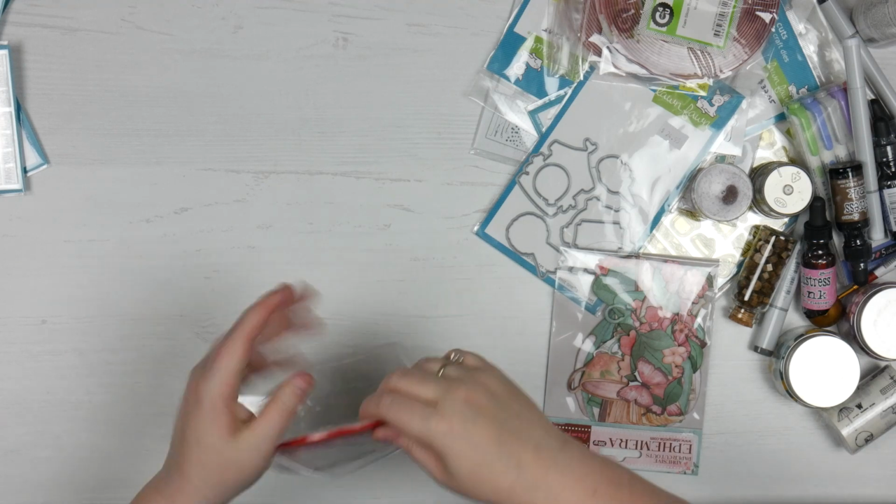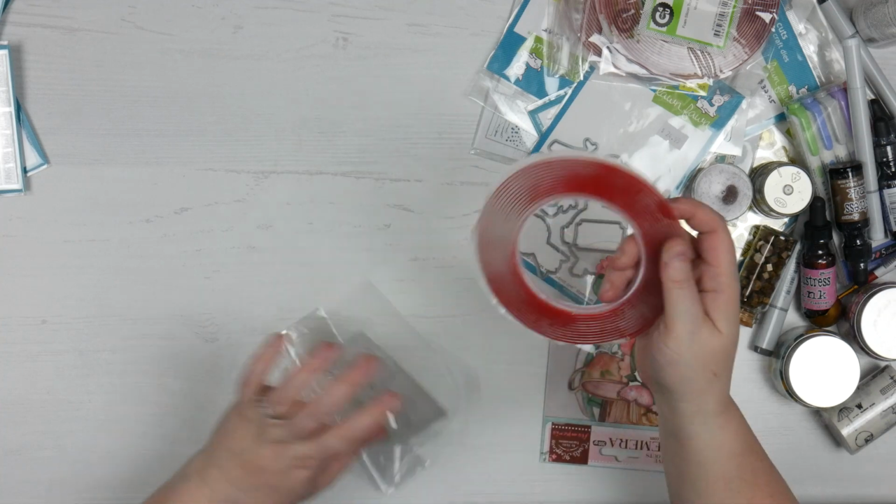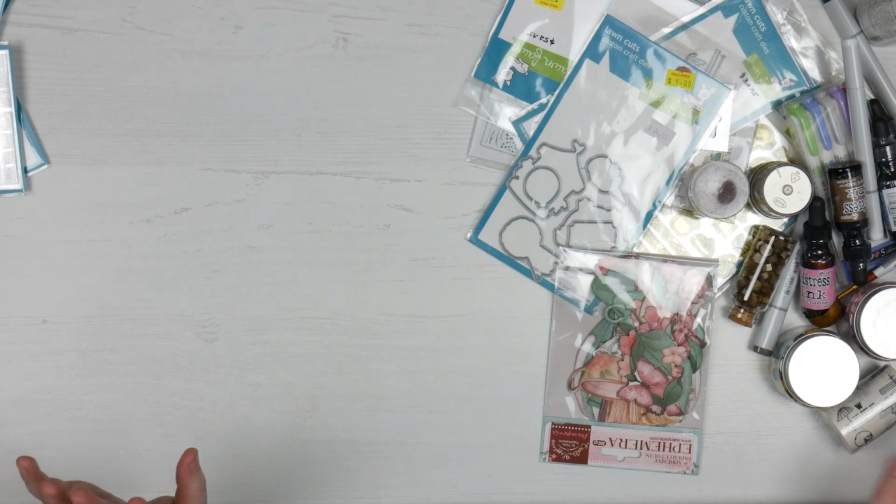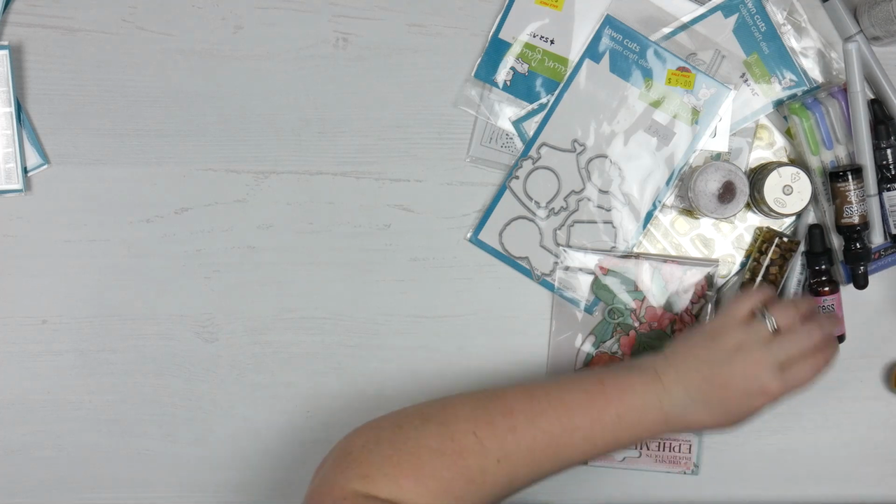So if you've got something that you want to maybe keep a bit less of, so you can see the foam tape on the side, then those would be really good. I'm just going to move these ones over because these are the ones from my desk, so I'll do them last.